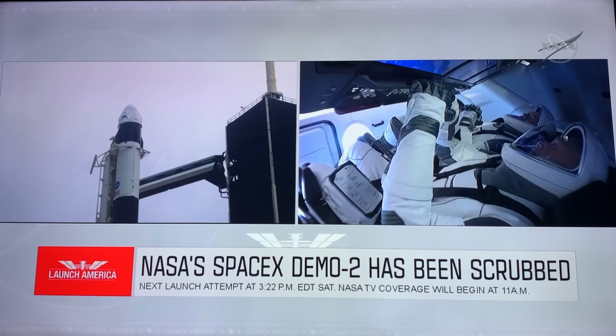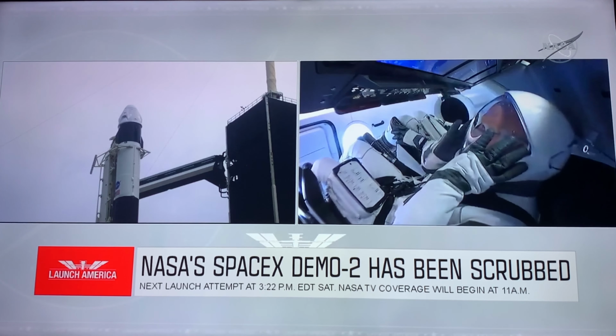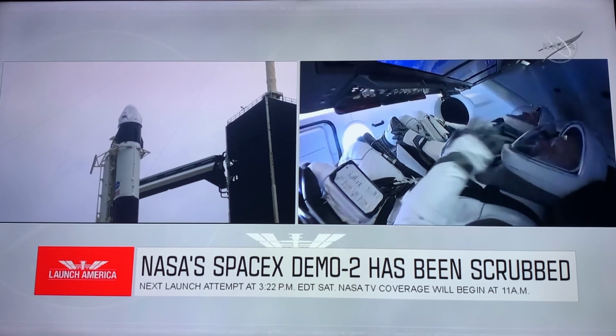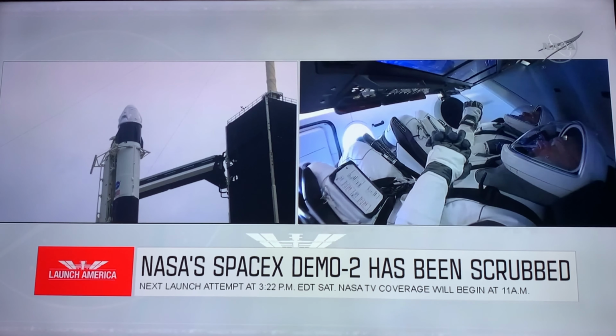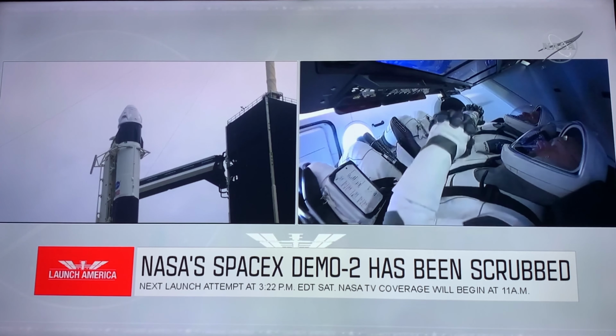And hopefully we get a good chance to hit that window on Saturday. Just a reminder, everything else on the vehicle and for the mission was looking good today. It was just the weather, which, as John said earlier, and Lauren even referred to him mentioning this, is the one thing we cannot control on our missions. So unfortunately, it did cause us to scrub today, but the vehicles are healthy. Bob and Doug were ready, and they should be ready to go again with the next launch attempt on Saturday.